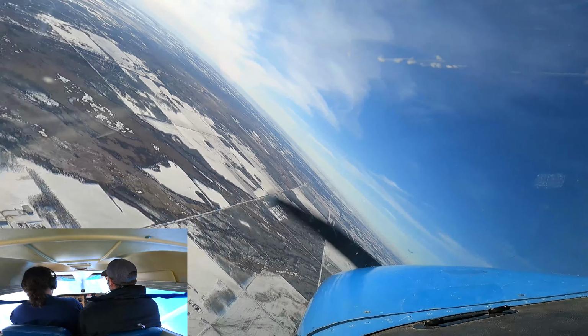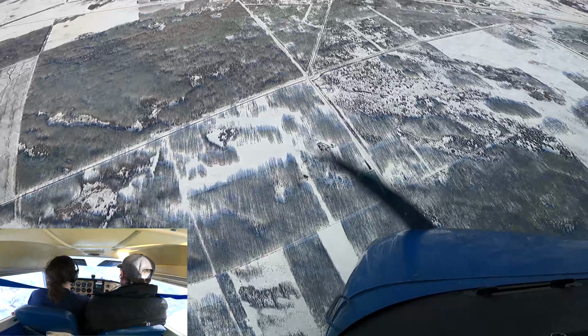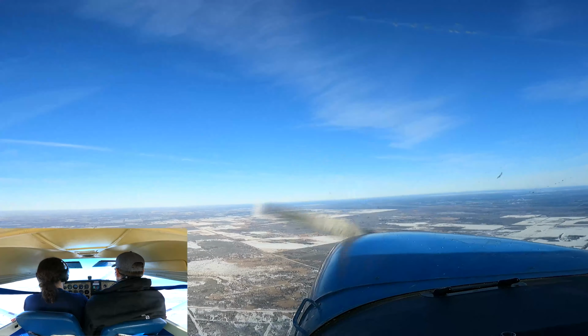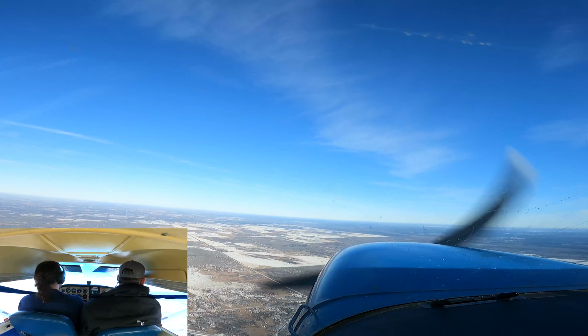Stall, kick the rudder. There we go, that's a nice one. Yeah, there you go. And recovery, opposite rudder. And break the stall and pull out of the dive. Oh, I should have gotten a little bit more level there. All right, we got it to spin. Yes.